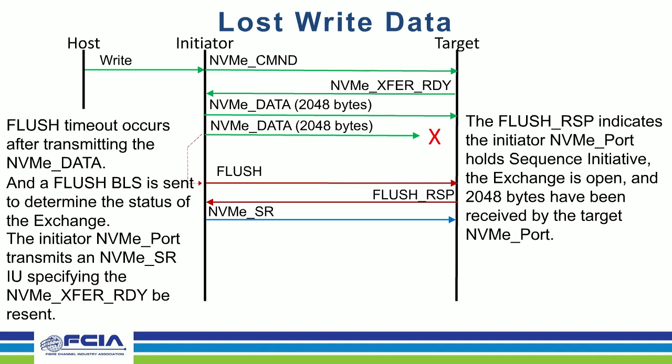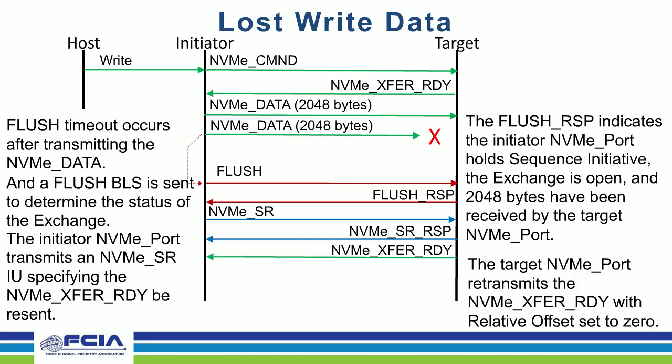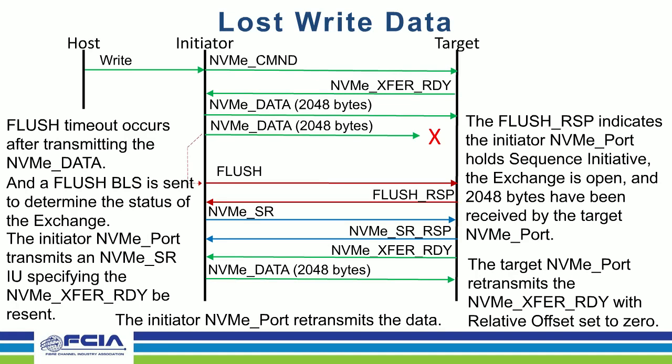So it will send the NVMe sequence retransmission request and requesting for a new transfer ready. The target will respond back that it received the sequence retransmission request and then sent the transfer ready. And upon receipt of the transfer ready, then the host can basically start writing again, and it will retransmit the data. And then the sequence was recovered.